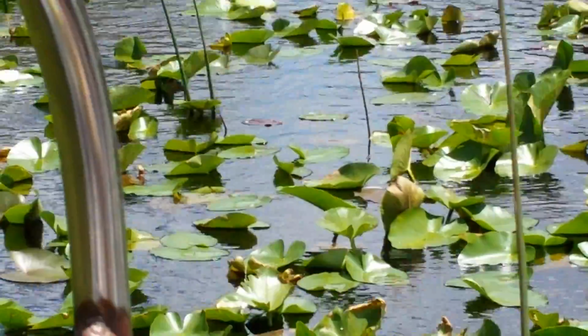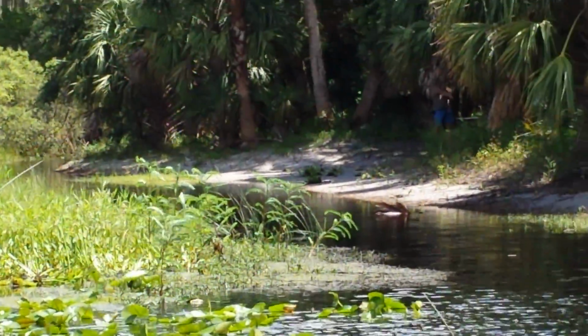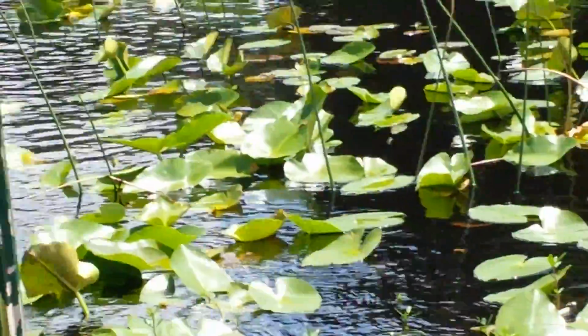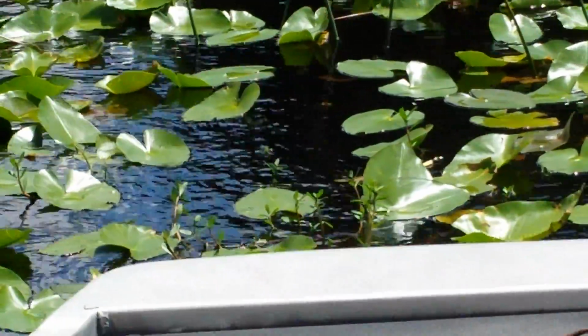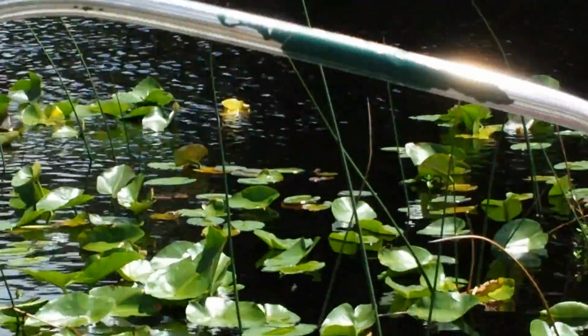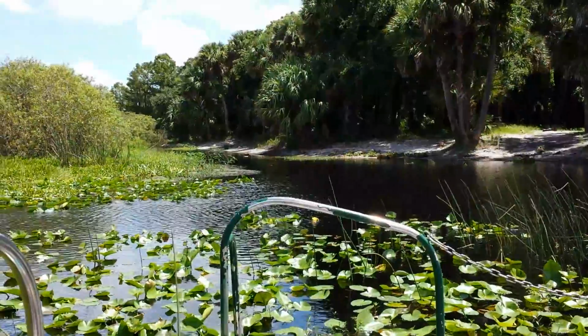Any other questions or anything? No? Okay, well I think we got a little gap here in the boat, so we're going to take off. Up ahead, some nice cypress. The camera's ready. Keep an eye on it. What does the cypress tree look like? You'll see. Okay. Right up ahead. You'll know that they're different.